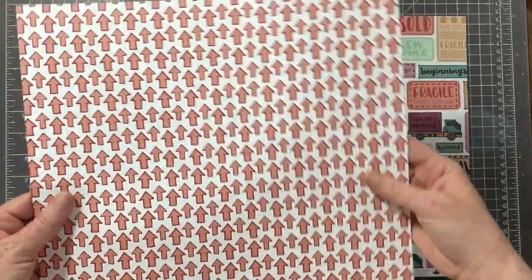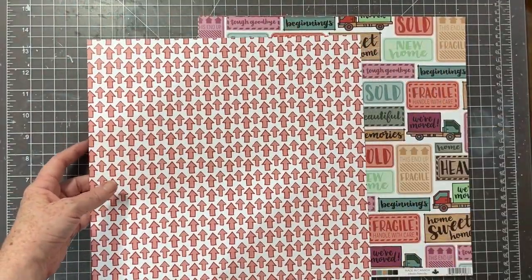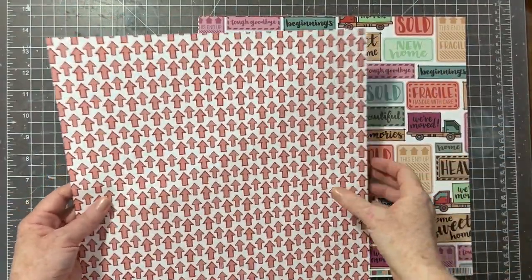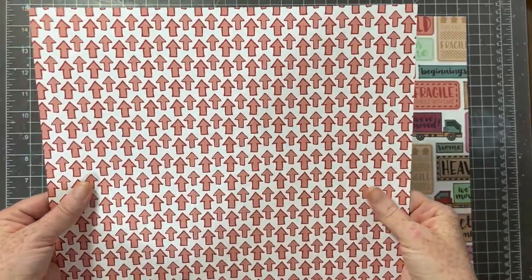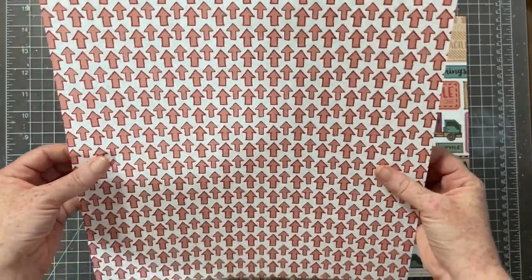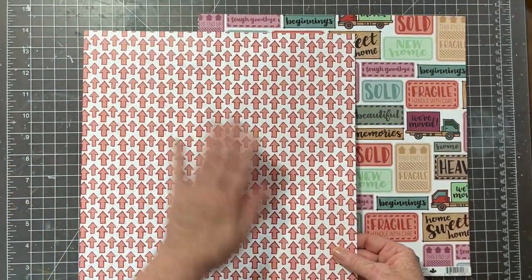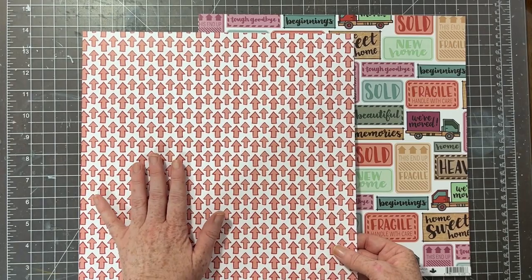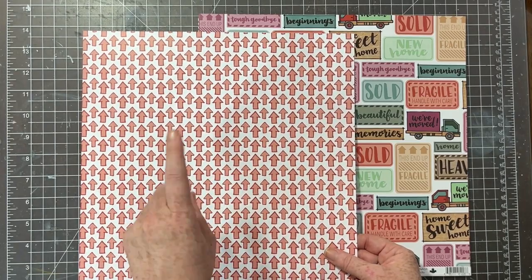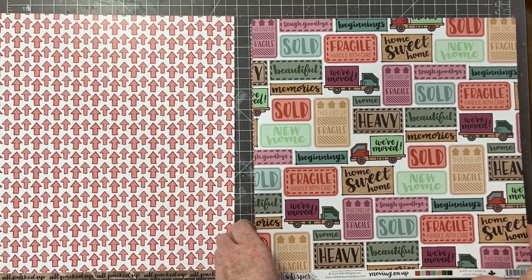Now, I have to say something to Miss Moira. Moira loves Wild Whisper designs, but she doesn't like the smooth paper. This paper on these new collections, Moira, is not the shiny paper anymore. It still has a little bit of a coating on it, but it is much more matte than it used to be. So I'm just going to toss that out there. Just saying.